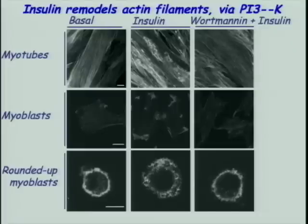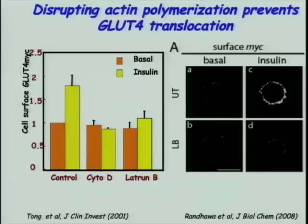This would be the same type of response, but in myoblasts, or in these rounded up myoblasts, where you can see the cortical actin forming arborizations in response to insulin that are sensitive to wortmannin. So indeed, insulin causes actin remodeling. All of this remodeling is sensitive to RAC. If I had shown you the dominant negative RAC or siRAC, you wouldn't have seen any of these manifestations. And as you can imagine, and this is very old work, if you use any of the usual sledgehammer type of approach to prevent actin dynamics, you prevent the gain in surface GLUT4 at the surface. These are cells pretreated with cytochalasin D or latrunculin B, and this is the visuals of it. This is, again, surface GLUT4 in an untreated cell.